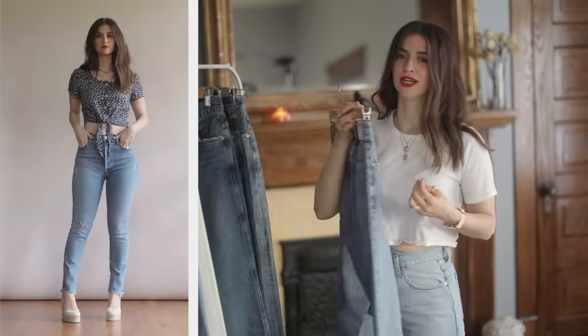So great for like a date night out, or you know, maybe if you had just a different body style than me perhaps a little bit, or if you went like two sizes up from what you normally get from AGOLDE, that's another possibility. But yeah, those were my reviews for each one.